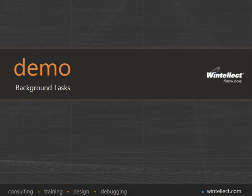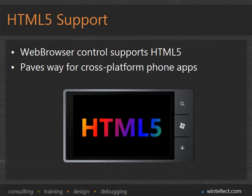Okay, let me pop back to the slides and start into the next topic then. So right back here to PowerPoint. I'll do my best to remember to share my desktop out next time, and we'll pick up on the slides where we left off. One of the most important new features in Mango, in my opinion, is HTML5 support. Why is that so important? Because if you want to build cross-platform mobile applications, HTML5 is the way that you will most likely do that.